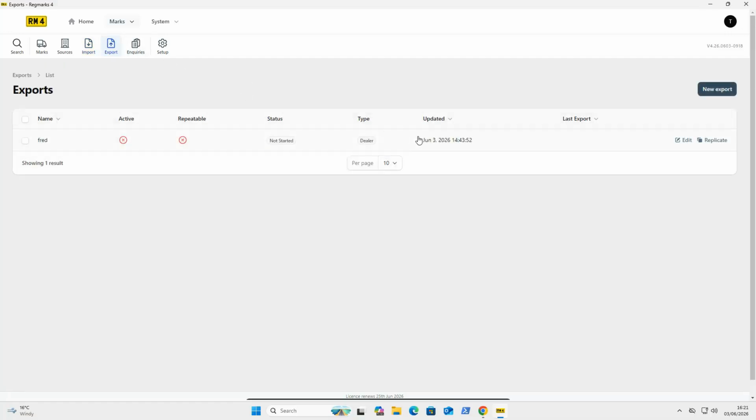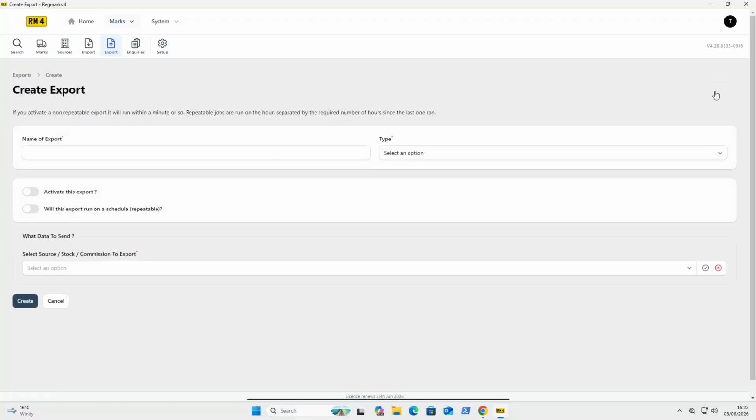Exports allow you to send data to other dealers and send data to your website. When sending lists to other dealers, they will only get the registration number and price. They obviously don't get any of your proprietary information, and they don't get your tags and categories either. Anything that is your stock would be supplied as your stock, and anything else, whether it's a direct commission or if it's sourced from another dealer, goes out as your commission.